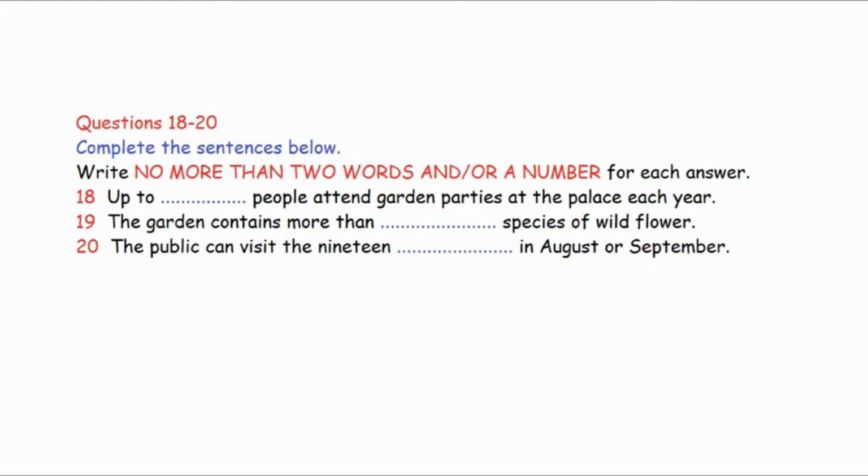Members of the public are only allowed to visit the staterooms, and then only in August or September when the monarch is not there. It's worth it, though, because there's a lot to see in the staterooms, including examples of some of the world's best art with works by Rembrandt, Rubens, and Canaletto. The tour, which lasts up to 2.5 hours, ends in the garden, where you can see more of the outside of the palace not visible from the road.